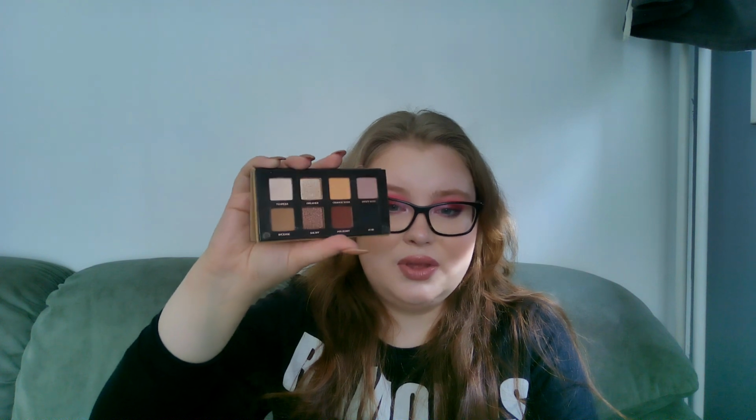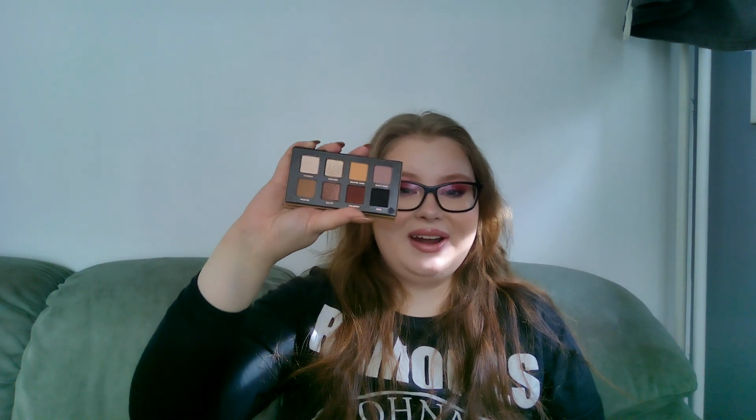And the last palette that I rolled was the Soft Glam 2 by ABH. This one has 8 shades and looks like this. Maybe used it twice, to be honest. So it only has 2 shimmers, which is why I said that this shade Junior is probably gonna be the only shimmer that we have. But we'll see what I get.